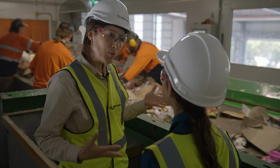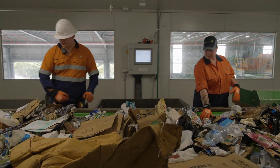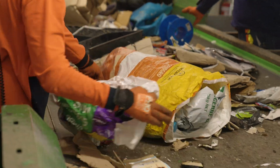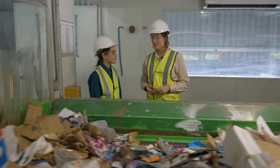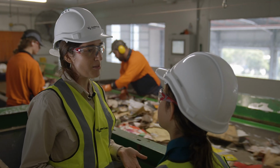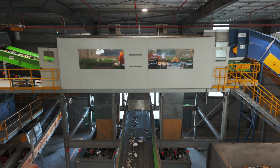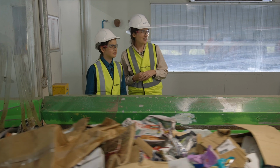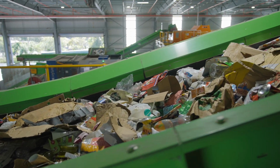The recyclables will move along this conveyor belt and the staff will pick out things that aren't meant to be there. Like that plastic bag. That can't be recycled in your yellow lid bin. So the staff will remove that and it'll get sent to landfill. But what if the bag has recyclables in it? Even if it has recyclables in it, they'll still remove it and it will still get sent to landfill. So always put your recyclable items in the bin loose with no plastic bag. Potato. Yeah, that shouldn't be in there. But look how much they sort through.